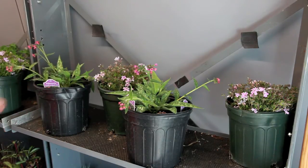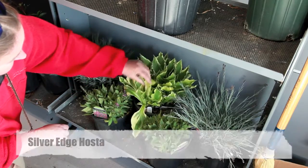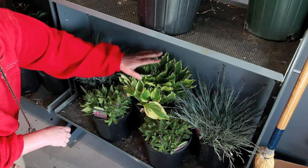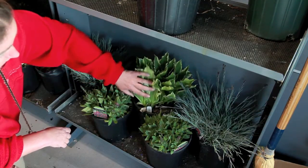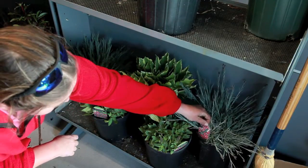They're touchable. This is Silver Edged Hosta. You can see that's a nice good clump in there. They're getting some good leaves, nice color on them. Not all the hostas out there are this large. Make sure and call and talk to your salesperson, because not all of them are this large, but they're getting there quickly. They love the sunshine that we've been having.